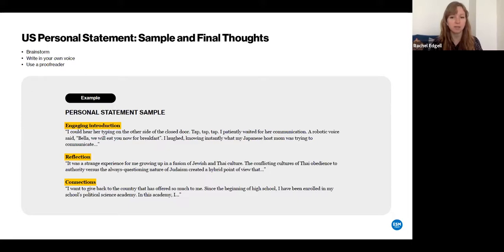Since the beginning of high school, I have been enrolled in my school's political science academy. In this academy," and the student would give examples of this co-curricular activity that relates to the overall theme and thesis of this personal statement. So in this case, it was about giving back to the student's country. And so this can be done in pretty much any topic.